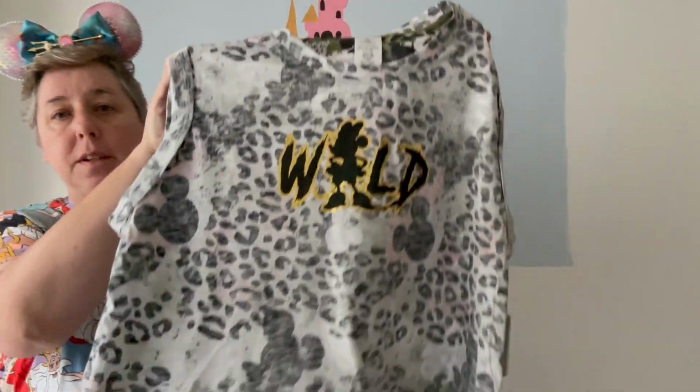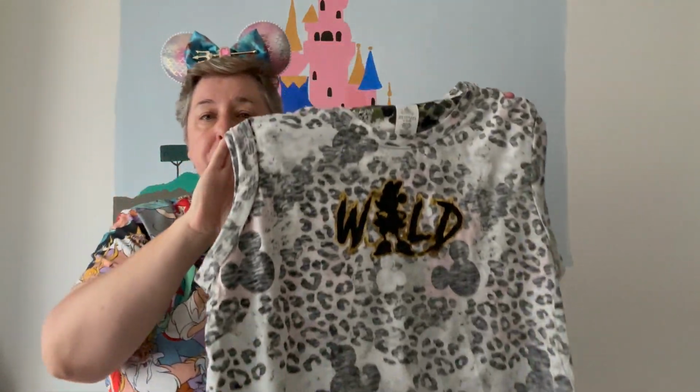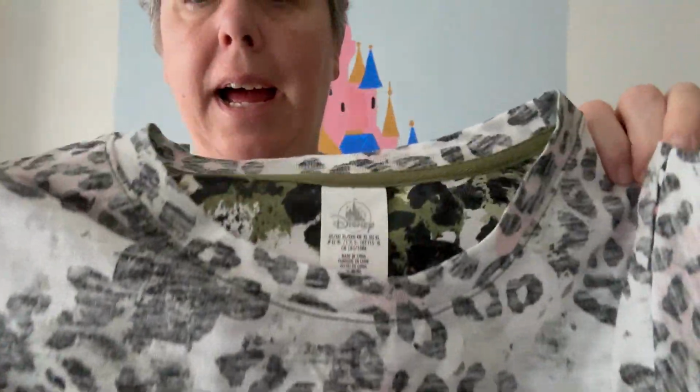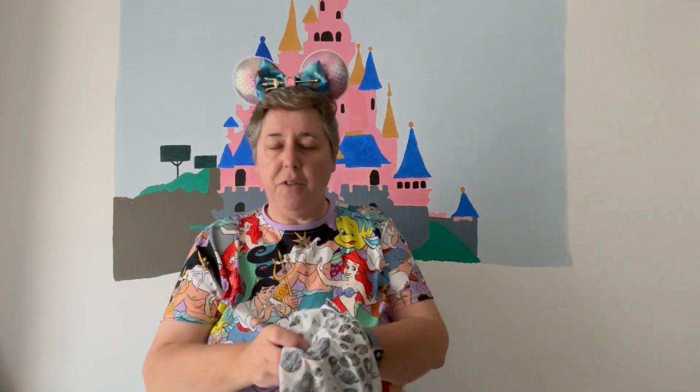Now back to some clothes. I bought this Minnie Wild t-shirt on my last trip to Disneyland Paris a couple of weeks ago. As you can see, it's got an animal print. It says Minnie Wild and it was €36. It's a sleeveless top, not a vest top exactly, but a sleeveless t-shirt. It's got this really nice pattern on with the Mickey heads in. And I'm also pretty certain that it's reversible.